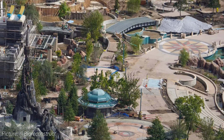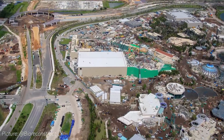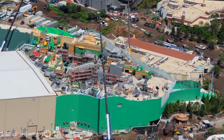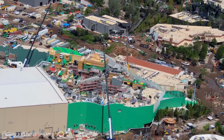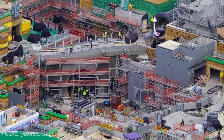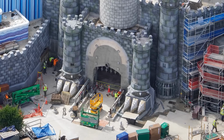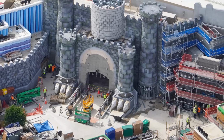Next door to Dark Universe sits Super Nintendo World, where there is a lot more visual progress made since last update. All around the Mushroom Kingdom, several new moving themed elements have been installed, including toad heads, turtle shells, coins, and Goombas. At Bowser's Fortress, the mounting points for the Bowser head can be seen above the entrance to the Mario Kart ride.